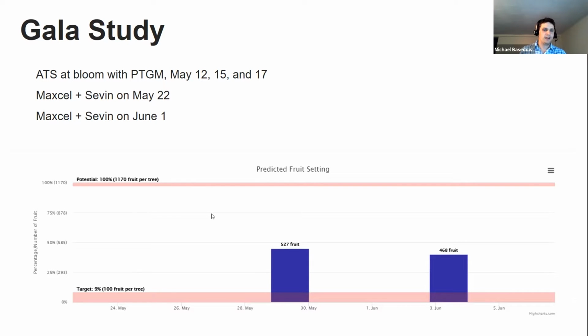We had gone through and counted the clusters originally, and that told us there were about 1,170 fruit potential on that tree when we started. You can see our target is at 9%, or 100 fruit per tree. You can see the results following the petal fall spray. We believe we got down to about 527 fruit per tree. Then this morning we went out and measured again, and it's now predicting about 468 left. And again, that's only about 3 days since our 12 millimeter application.